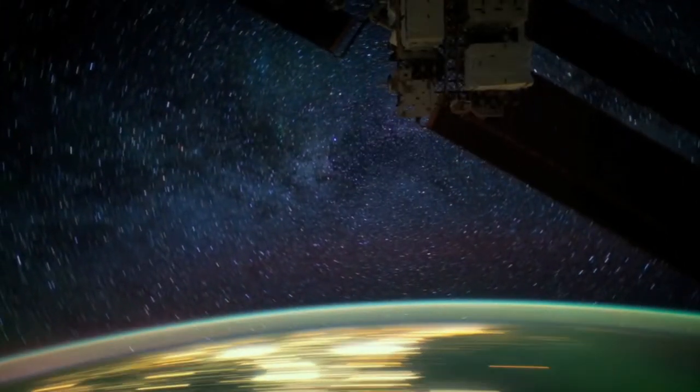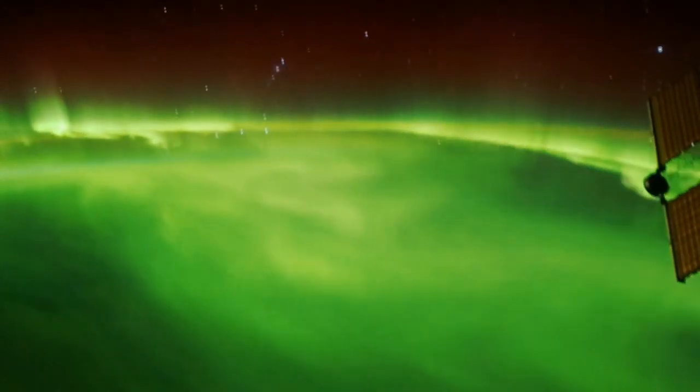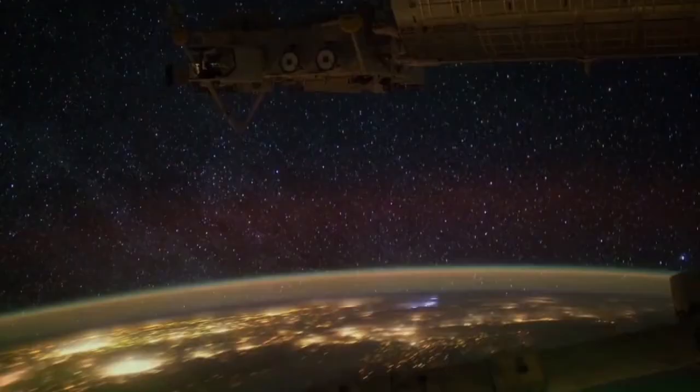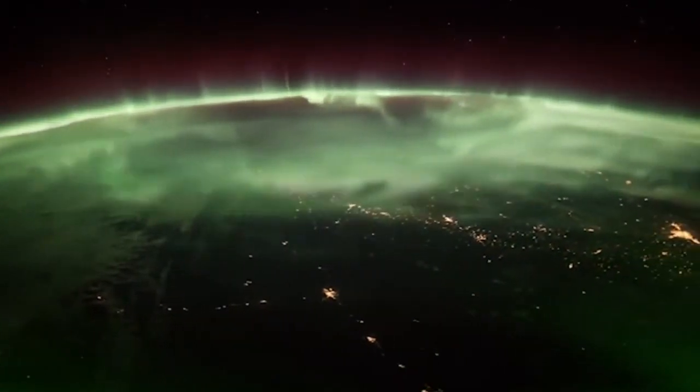Leading the way to study where Earth weather and space weather come together. NASA is on a mission that will determine the future of how we communicate every day on Earth.